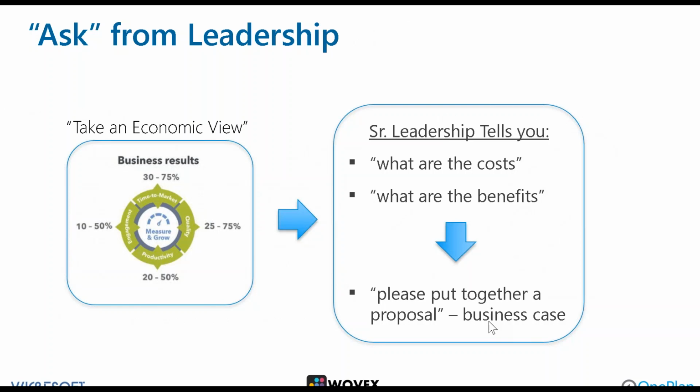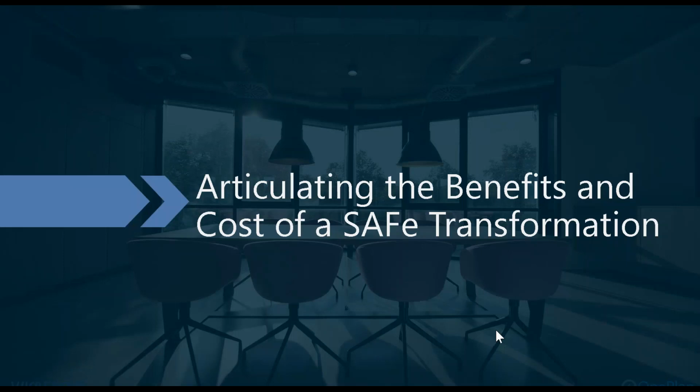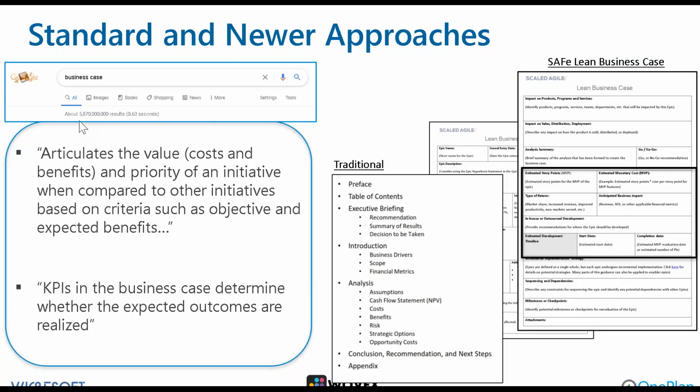Okay, fairly standard. We've all been putting together proposals and business cases for the longest time. And you know, the term business case has been around for a while. While preparing for this, I did a quick research, and you can see that there's close to 6 billion search items in Google for business case. The business case is really a way of articulating the value, defining the costs and the benefits, establishing the priority against anything else that we're doing, using criteria such as: what are the objectives? What are we trying to accomplish? What are the benefits that we're trying to get out of it?